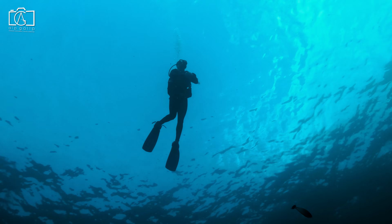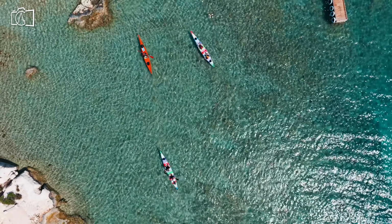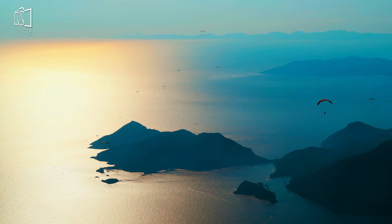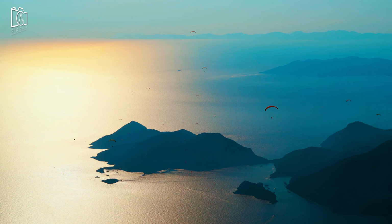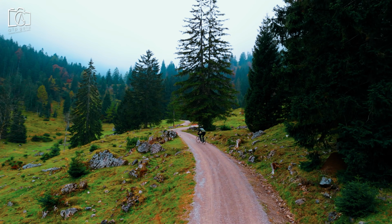If you're more adventurous, try scuba diving to see marine life and submerged ruins up close. I also had fun kayaking along the shore, paddling past rock formations and quiet beaches. For a true adrenaline rush, I once went paragliding and saw the town and coastline from a whole new perspective. Renting a bike to cycle in nature gave me access to peaceful countryside roads and olive groves.